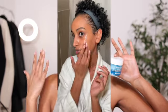So these two I will use interchangeably. Some days I'll use this and some days I'll use this. Oh my God, I just want to dip my entire body in this jar. It is so good, and this is instantly hydrating. I'll give you guys a clip of what my skin looks like in the morning using this product, but I recorded this video using this product right over here.